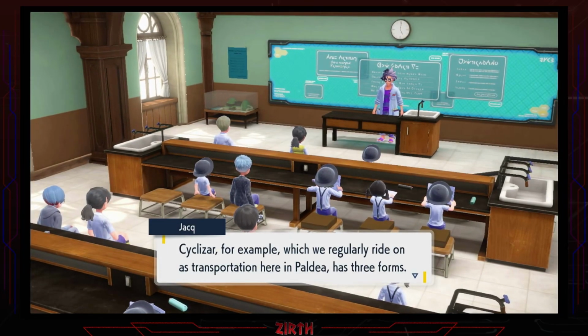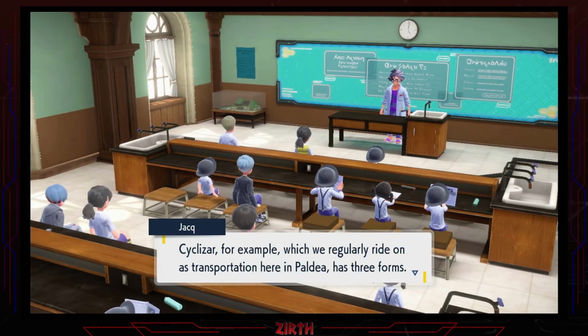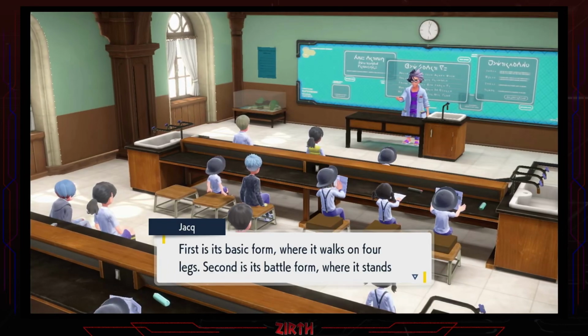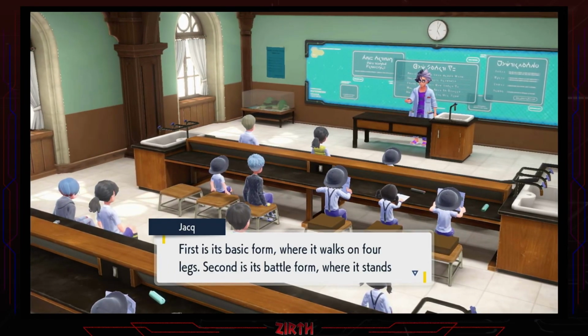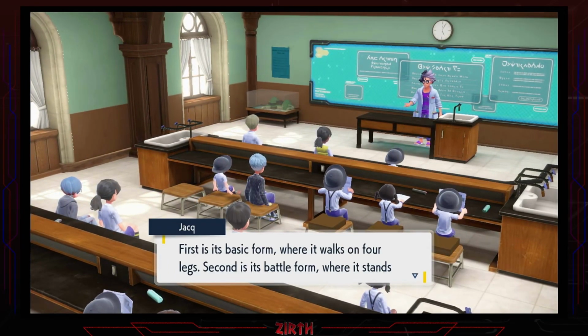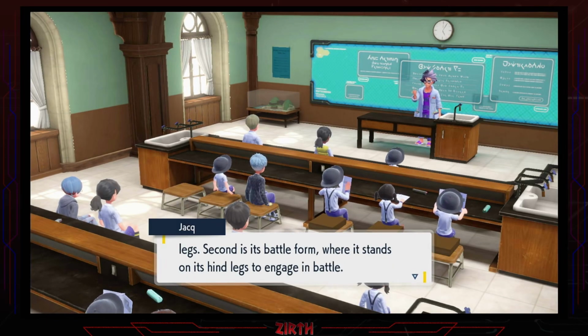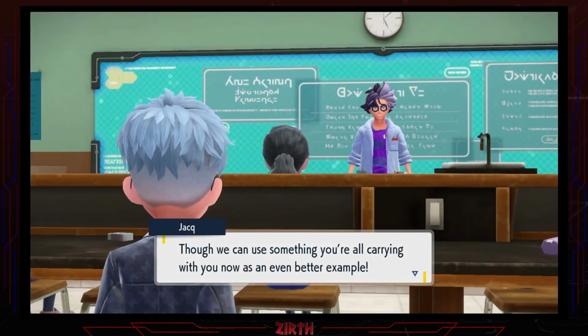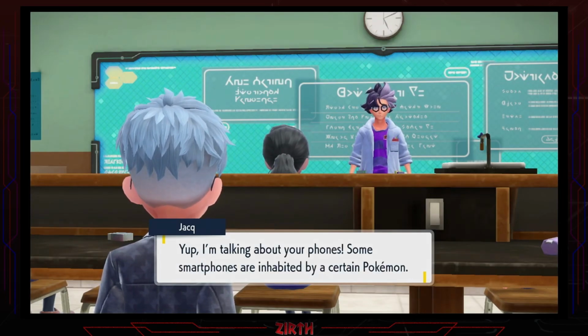Cyclizar, for example, which we regularly ride on at the transport station here in Paldea, has three forms. Seriously? First is his basic form, where he walks on four legs. Second is the battle form, where he stands on his hind legs to engage in battle. Finally, there's the ride form, where it inflates its throat sack and its tail, so we can ride on his back. Okay.